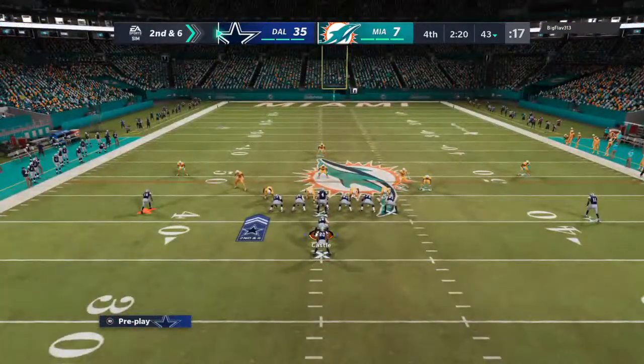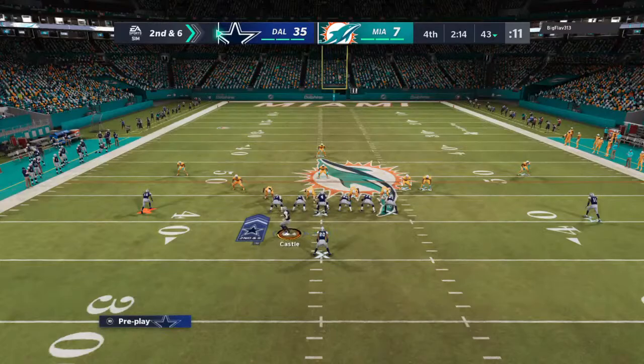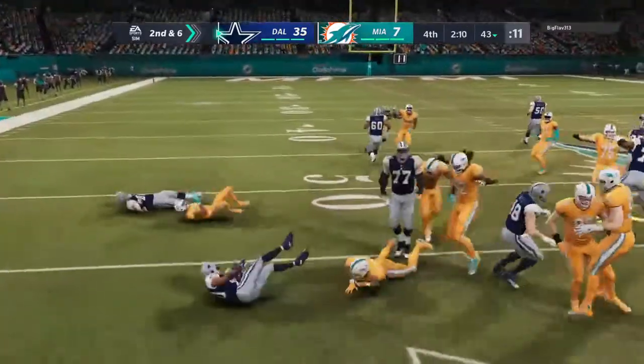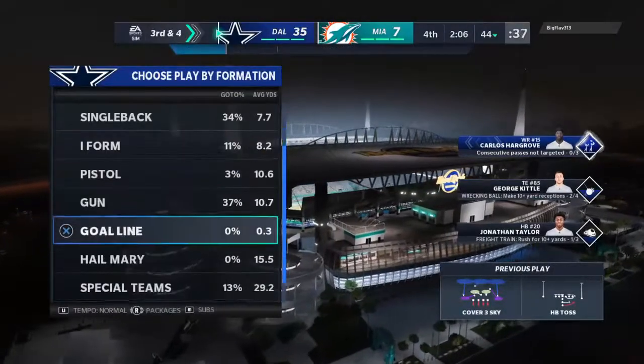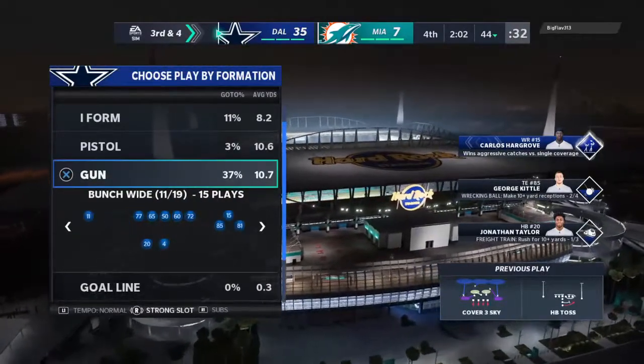2nd and 6. Check 6, guard. He's checking. They run once more with Taylor. It'll only be a gain of a yard, and it sets up a 3rd down and 4 now. Tackle made at the 44-yard line. It's a gain of a yard.